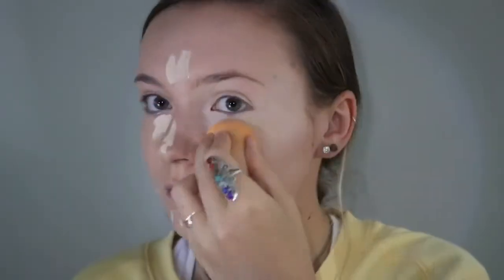Okay, so that's my foundation all done, and already a lot of my acne and acne scarring is covered up. For concealer, I'm a basic bitch and I use the Tarte Shape Tape. I have the shade Fair right now, and honestly it is a little bit pale, but even though it'll look insane when I put it on, it'll blend out nice. That's my concealer all done.